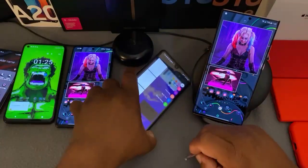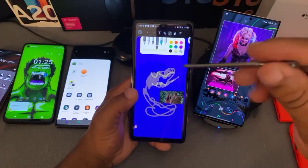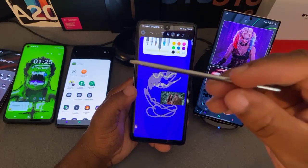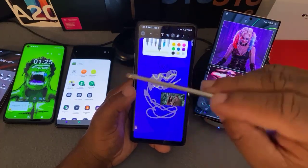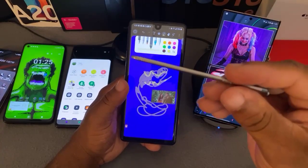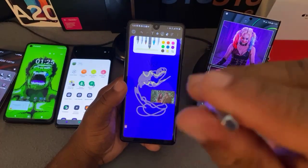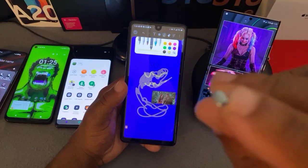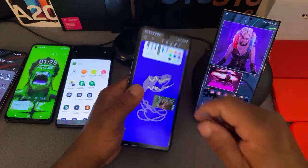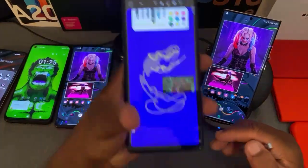But this is almost close to the Samsung Galaxy Note. I remember when the Note first came out, I had the Galaxy Note 3. And this right here almost feels like the Samsung Galaxy Note 3, because this right here reminds me of the Samsung Galaxy Note 3. Y'all never owned the Galaxy Note 3, please own this device, because that's what the device reminds me of.